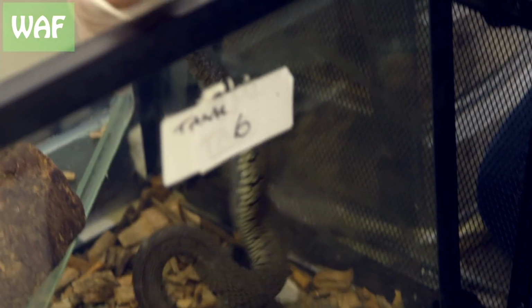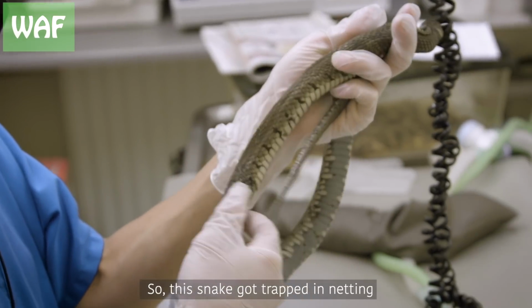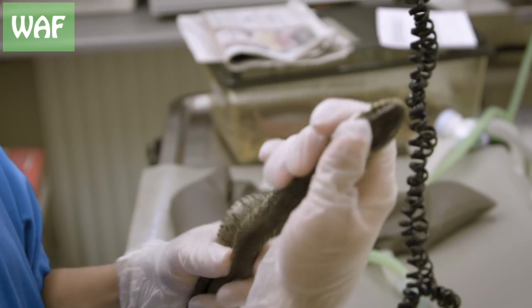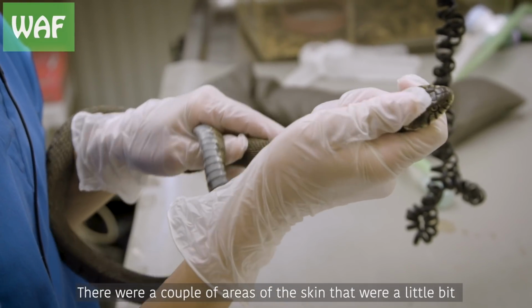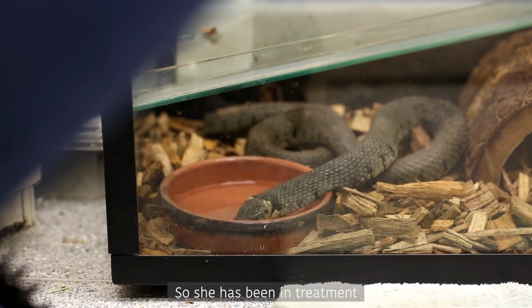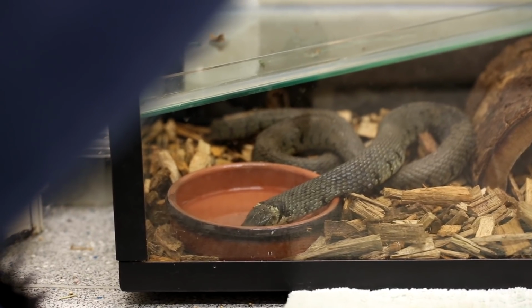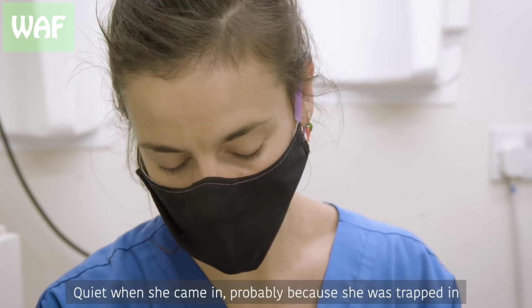One week later, and it was time for Maro to see how the snake was recovering. So this snake got trapped in netting. So there were a couple of areas of the skin that were a little bit erythematous and bruised. She has been in treatment for 5 days with antibiotics and anti-inflammatories, and she looks much brighter, because she was quite quiet when she came, probably because she was struggling in the netting.